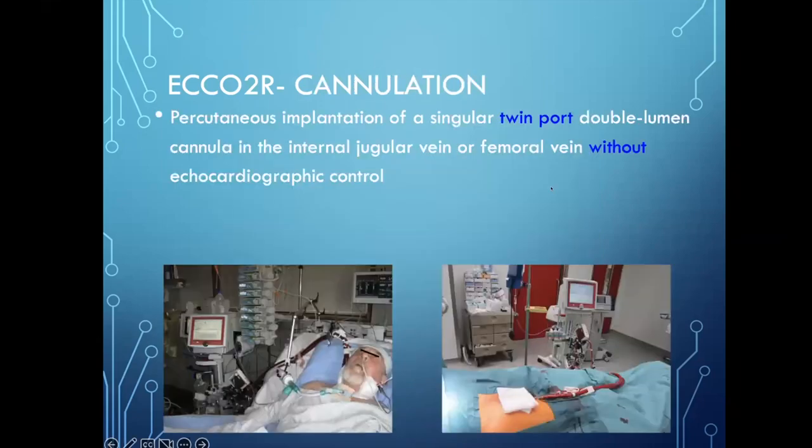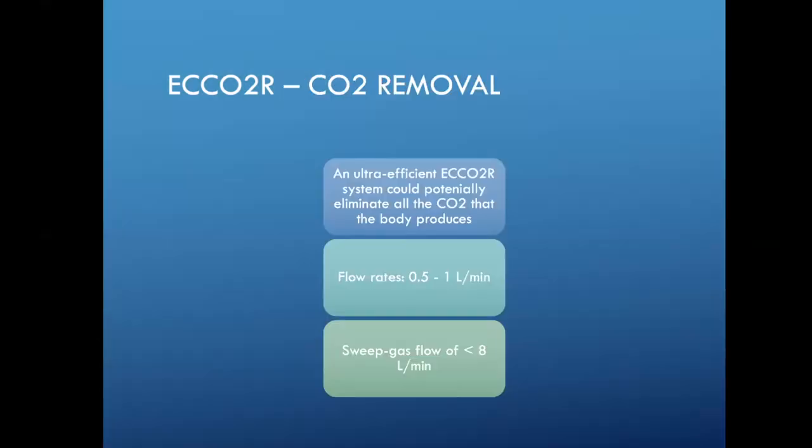The advantage is you do not need any echocardiographic control, and you can insert the cannula either jugularly or femorally, and it's really easy to insert. So it's just one cannula, insert that, and afterwards the system runs. It's really efficient. You get flow rates of a half to 1 liter, and the sweep gas flow is usually way under 8 liters, not like the AFCOR up to 12 liters. So you really can efficiently remove the CO2 by using this method.